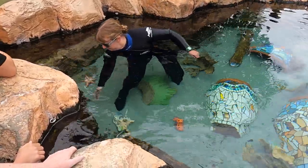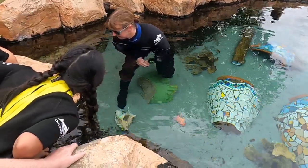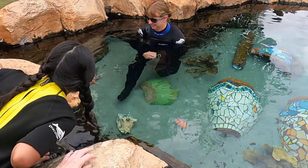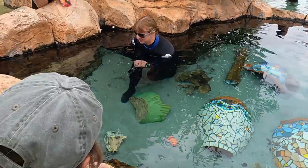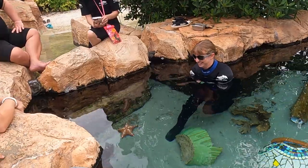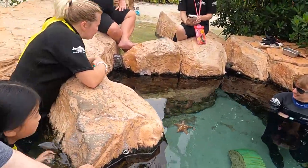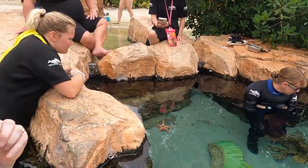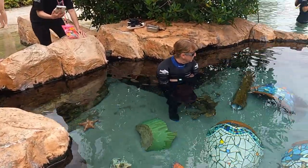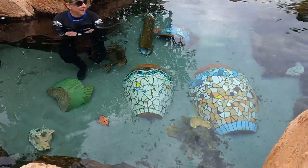Except for the mackerel. Feet are cold this year. They're just chilling in their pot there.